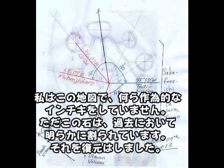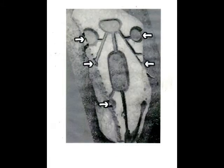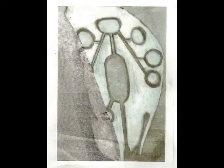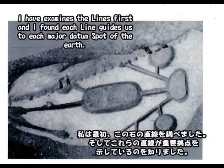Okay, this is a very unexpected result even for me. And this is the original photo of Sakafune-ishi, and this rock was apparently broken into pieces by someone. And I restored the rock like this. And Sakafune-ishi used to be like this, I'm sure.